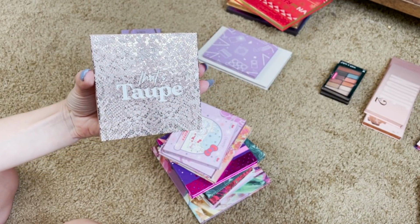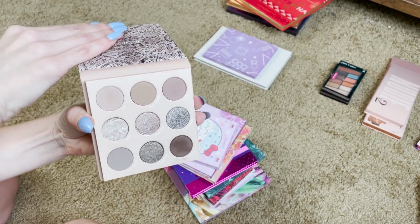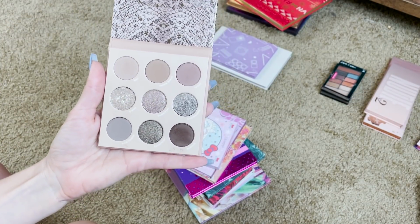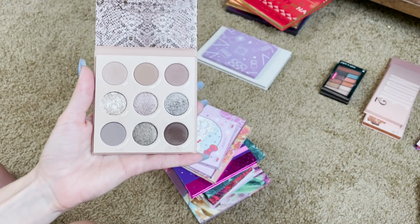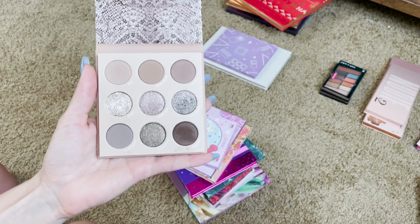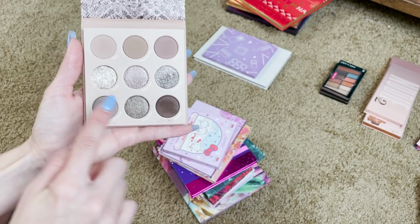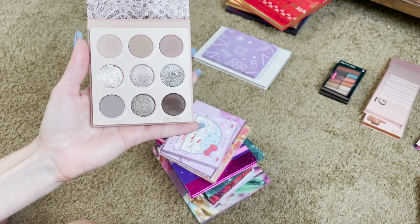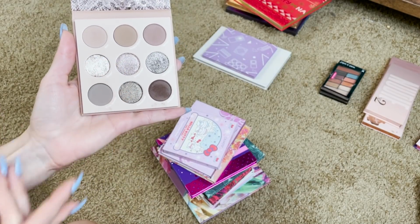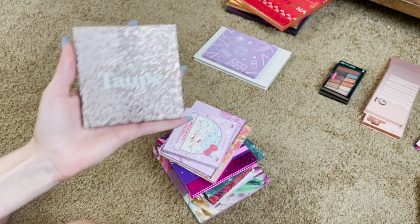And then I have the That's Taupe palette. This is probably one of my newest Colourpop palettes that I've gotten recently. I absolutely love it. And this is one of those palettes that I was just talking about. It is my newest cool tone palette, so I don't feel like I needed to keep that other Pretty Vulgar palette because I have this one now. It's got mostly mattes with a few shimmers and a Super Shock shadow. If you've never used a Colourpop Super Shock shadow, they're a bouncier formula, almost like a cream to powder formula. So I'm definitely going to keep this one.